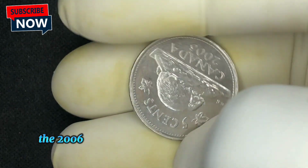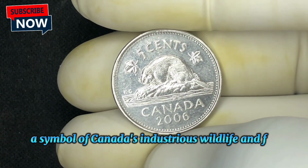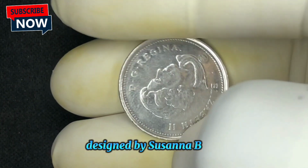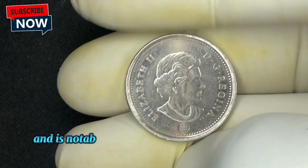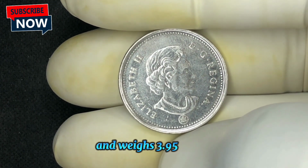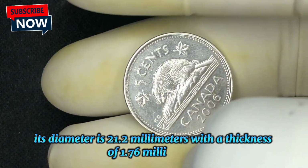The 2006 Canadian 5 cents features the iconic beaver design on the reverse side, a symbol of Canada's industrious wildlife and fur trade history. On the obverse side, we have the effigy of Queen Elizabeth II, designed by Susanna Blunt. This design has been in use since 2003 and is notable for its modern and approachable portrayal of the Queen. The coin is made of a nickel-plated steel composition and weighs 3.95 grams. Its diameter is 21.2 mm with a thickness of 1.76 mm.